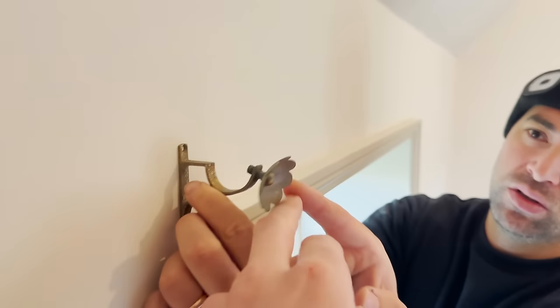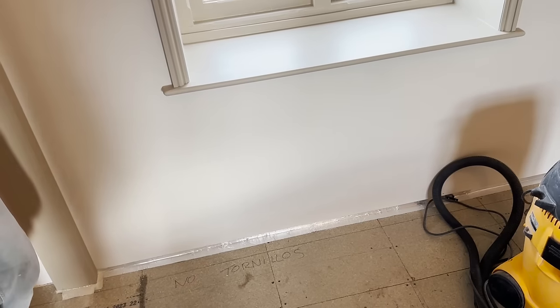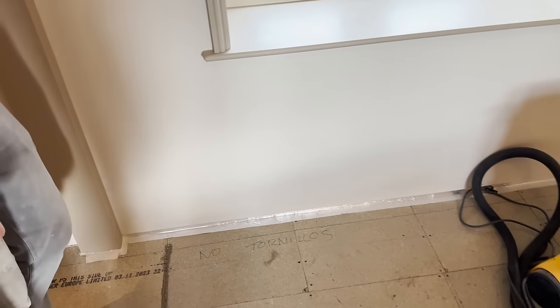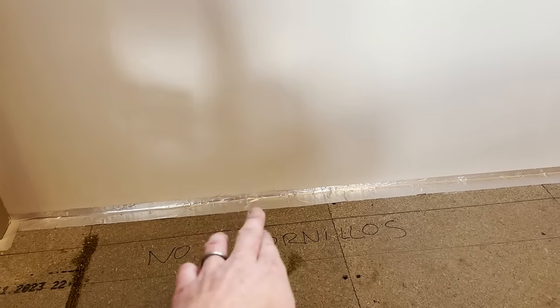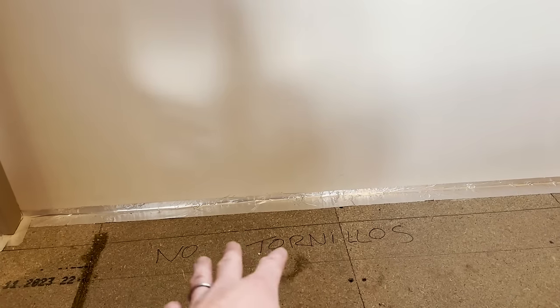I just noticed you haven't painted on top of the architrave. Oh, yeah. In the Dower House, it's very, very windy, and air somehow gets through everywhere. What we've done is, before we install the skirting board, we've sealed everything and then we've taped the joint between the wall and the floor. If you wonder what that is, that says no screws in Spanish, just so no one goes into the underfloor heating.